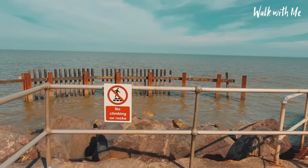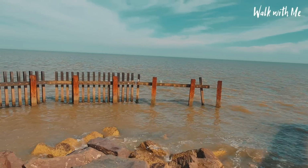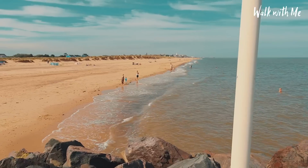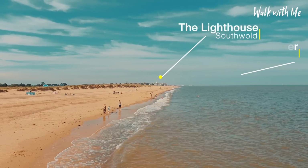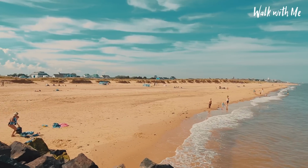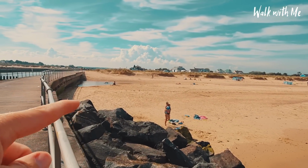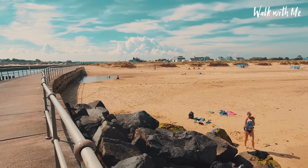And it's the furthest we can go at Southwold Harbour. As you can see, it's really fallen into disrepair recently. And over there in the distance, you can see Southwold Pier, Southwold Lighthouse, the church. And this area actually is a really lovely beach for the kids to come down to. The water kind of comes in here just a little bit. It's almost like a little pool for them to play in.